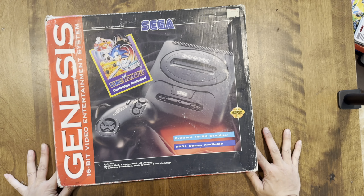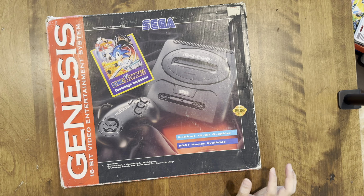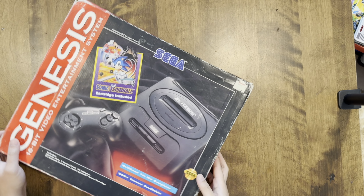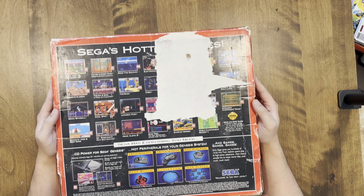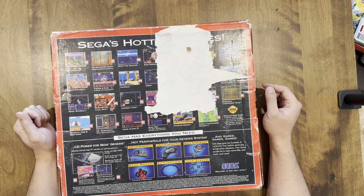Let me see if it fits in the frame. It does. Let's see, brilliant 16-bit graphics, 500 plus games available. It came with a game included. Probably not there. I doubt it's in here, but we'll see. Let's check out the back. It's destroyed, but still cool. Sonic the Hedgehog, insane. Look at these graphics. I remember playing Jurassic Park back in the day. I remember it was hard.